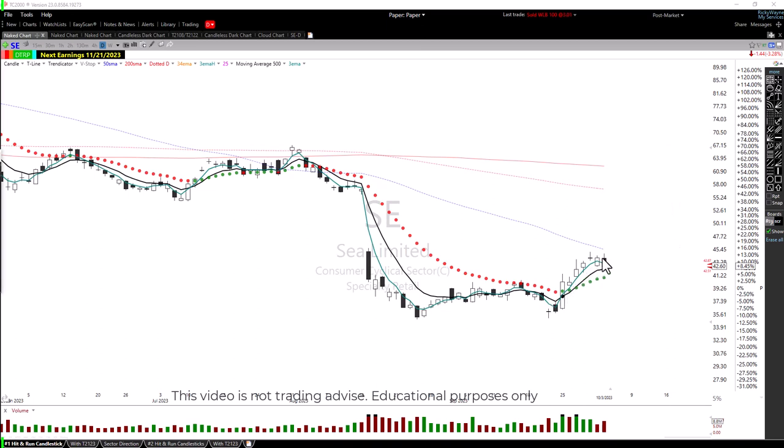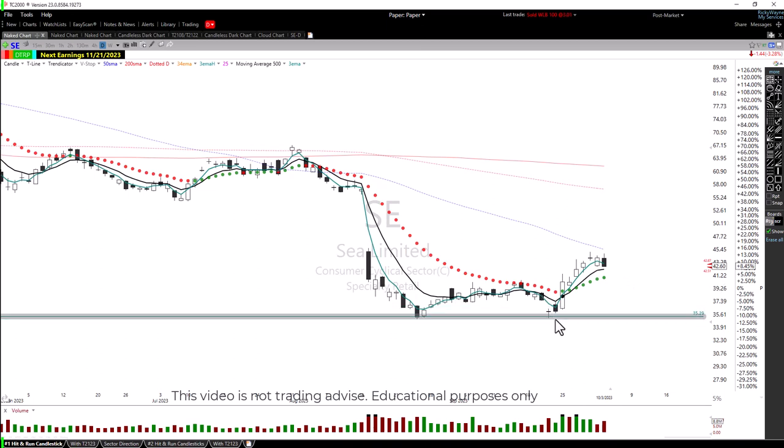So can it be bearish? Every chart has the potential of being bearish. Every chart has the potential of being long. Looking at this chart right now, I'm looking at a chart that has turned a little bit to the bullish side. Now, I'm not going to trade this chart. But what I'm looking at is the bottom that it's created. We've got a double bottom here.